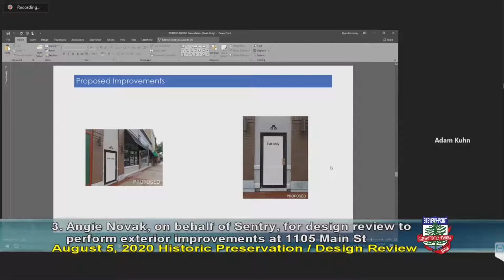And then lastly, here shows two renderings of the emergency egress door. You can see the proposed door will match the trim and the type of door, in terms of material and color, of the existing storefront doors along the north side of the facade, and then the lighting that will be situated directly above it.